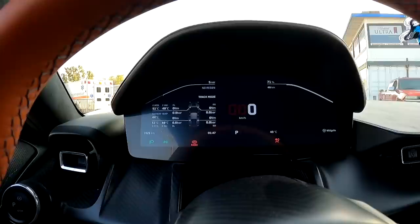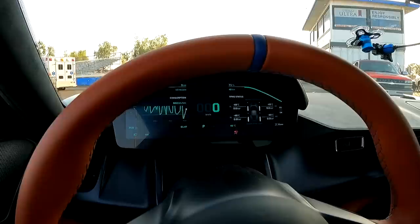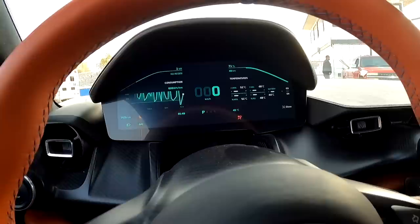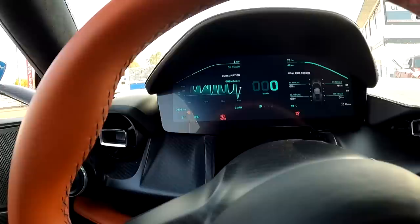You also have the widgets on the right side of the screen, so you basically press here. What you can see there is your tire pressure and temperature. You have the live torques, so as you go along, it shows the exact torque on each wheel. So you can see the torque vectoring working. It's sending negative torque to one wheel and positive to the other when you're driving through a corner. You see different temperatures, also the battery temperature, and also maximum consumption in watt hours per kilometer.